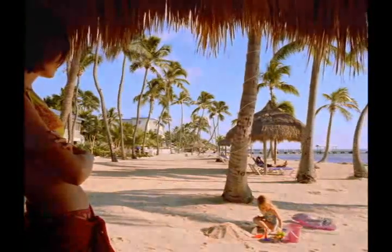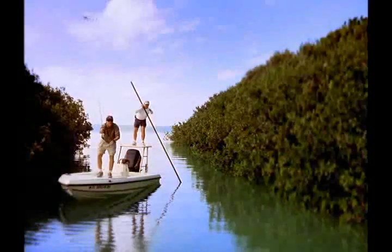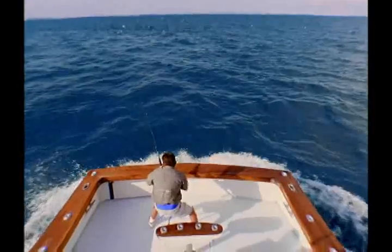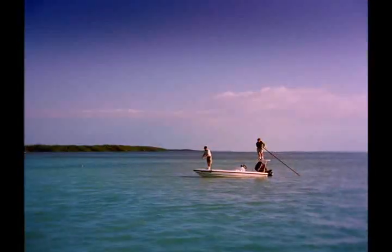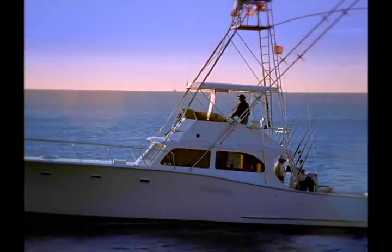Imagine this: 2 oceans, side by side, home turf to the most sought-after game fish you could ever hope to hook. We're talking tuna, sailfish, and marlin in our Atlantic, permit, bonefish, and tarpon in the backcountry. No wonder people from all over the world come to Isla Mujeres to fish. And you don't have to be an expert angler to hook a trophy.